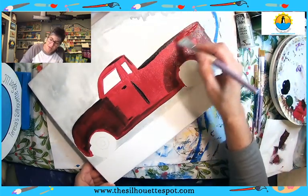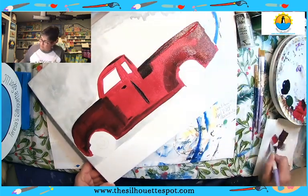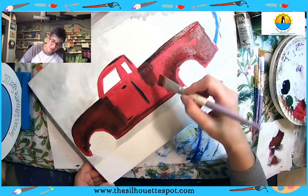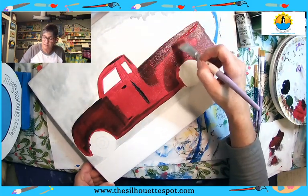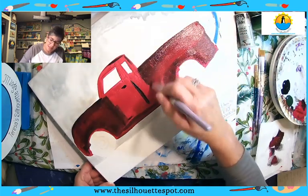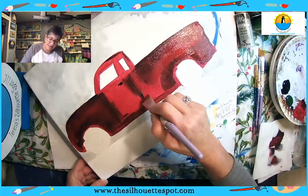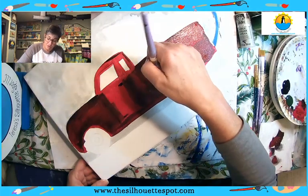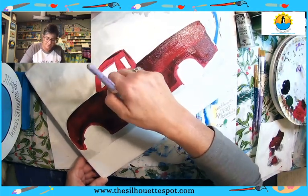And this is why I also said to you, it really didn't matter if your red covered or not, because when we came back in and added the shading, you're going to see it totally different. If you have too much black, pick up more red. If you have too much red, pick up more black. It's totally up to you.